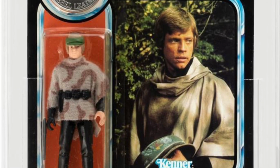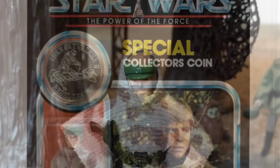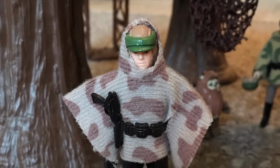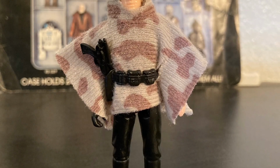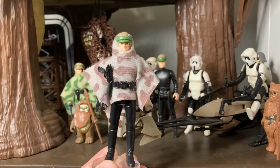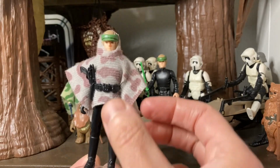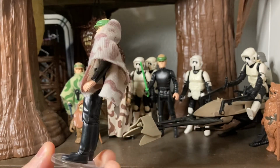Closing out the lineup is the 1985 release Power of the Force Luke in Battle Poncho, the second figure from the Return of the Jedi film featuring Luke and the second Luke figure to come with cloth clothing. Guys, cloth robes and cloaks from the ROTJ lineup are absolute musts in my book. Such a wonderful upgrade for the line. The poncho Luke wears is from his time on Endor when he meets the Ewoks.